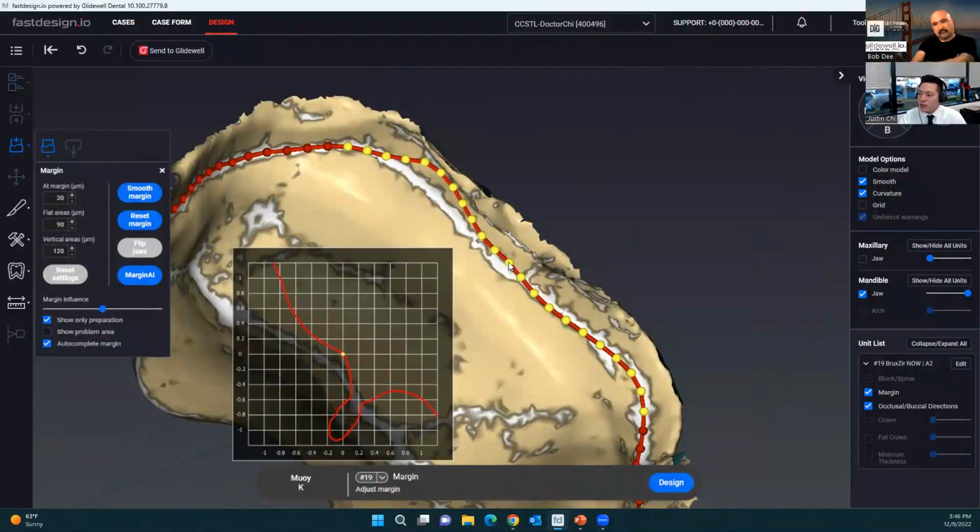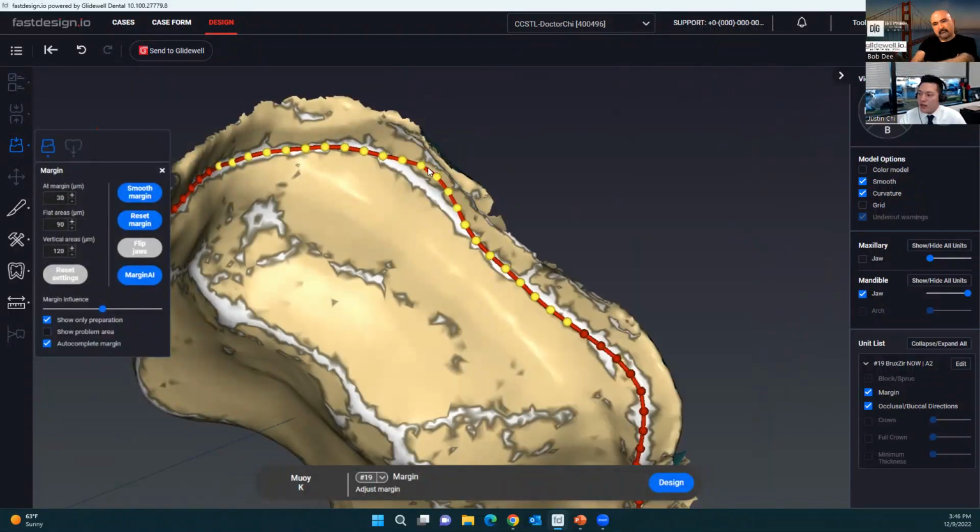I can see that it's really fallen over the edge. So I can just shift that margin a bit upwards.